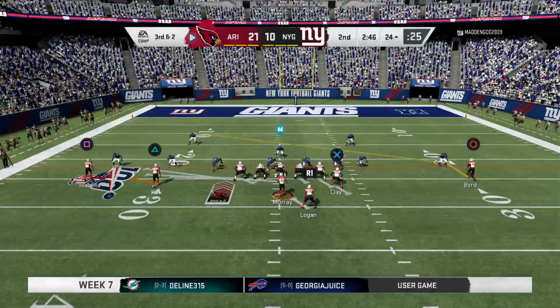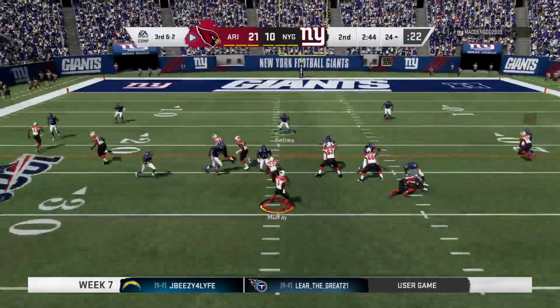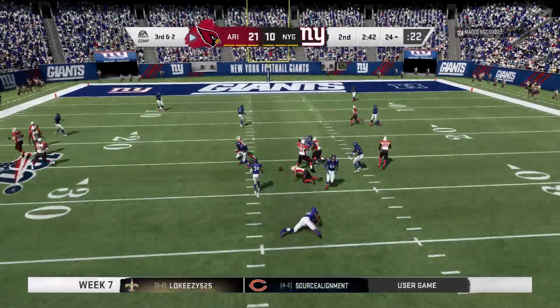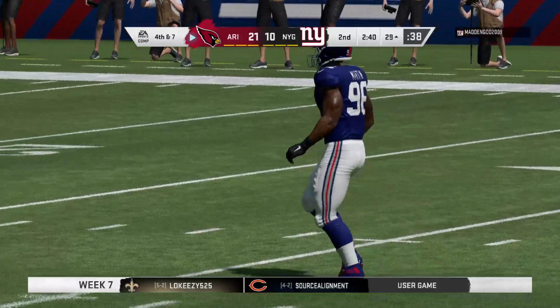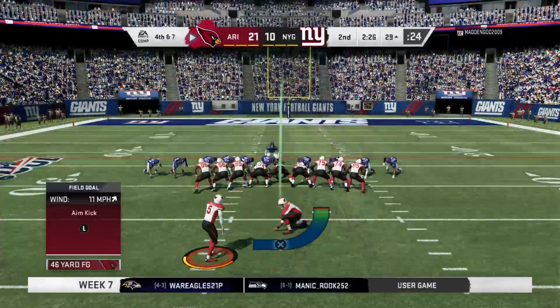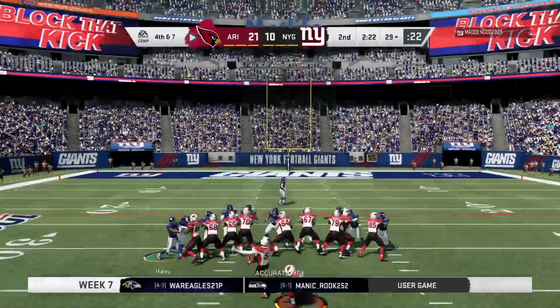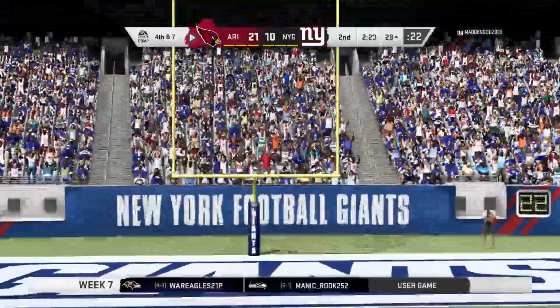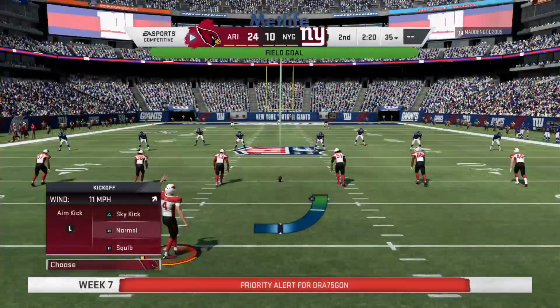After the incompletion, here now, 3rd and 2. 3rd and 2, and here's Murray. Nowhere to turn this time, and he goes down. Sacked back at the 29. Kareem Martin. He's the culprit, causes a loss of 5, and it brings up 4th down. And this one is right down Broadway. And that will extend their lead even further.